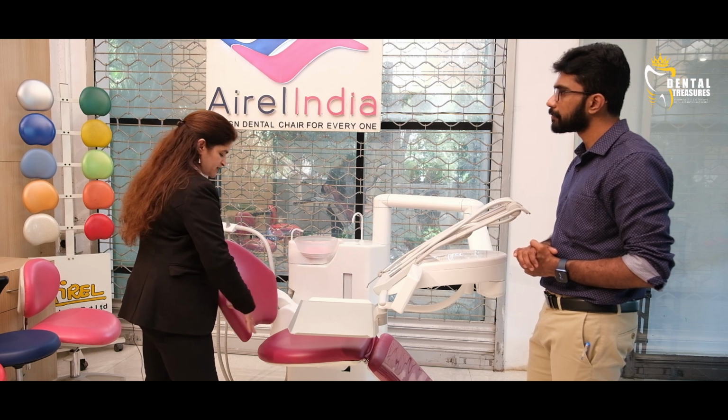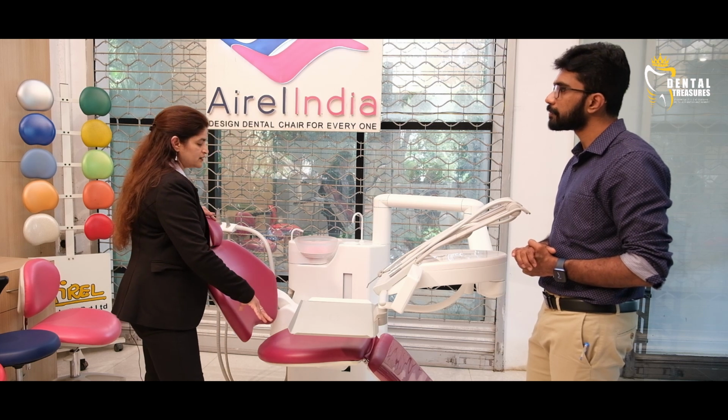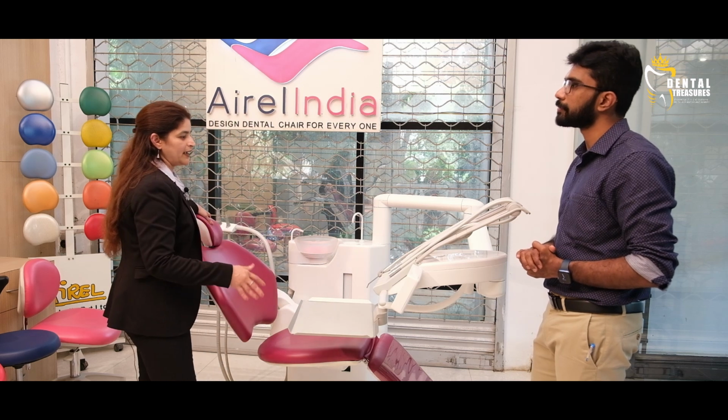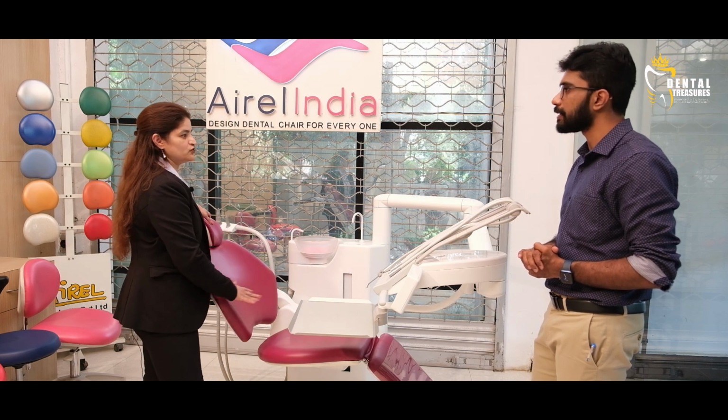Because of the absence of the arm here, it's easy for the patient to enter inside and move out, and cleaning is very easy on this unit.